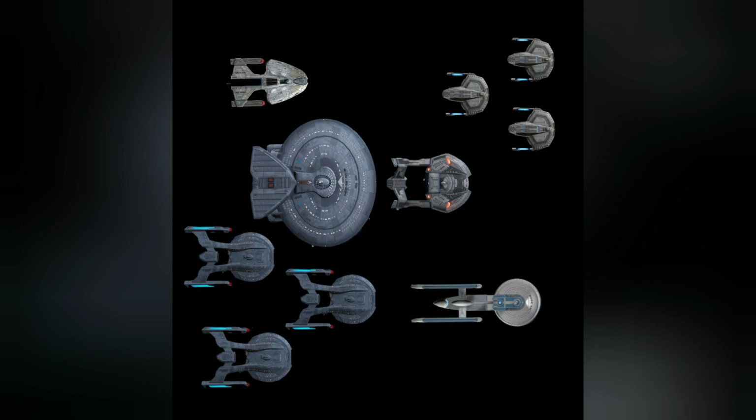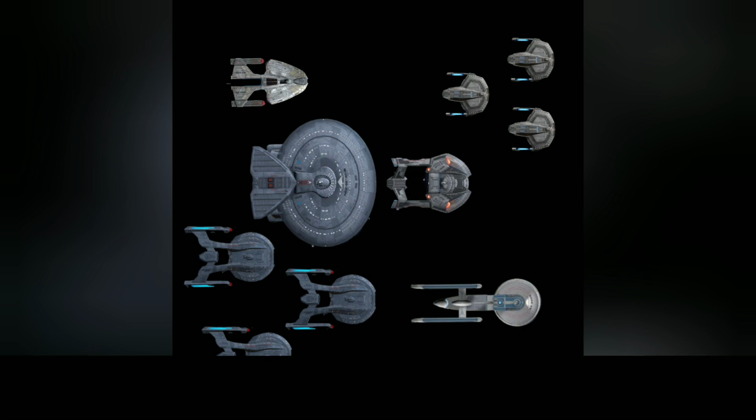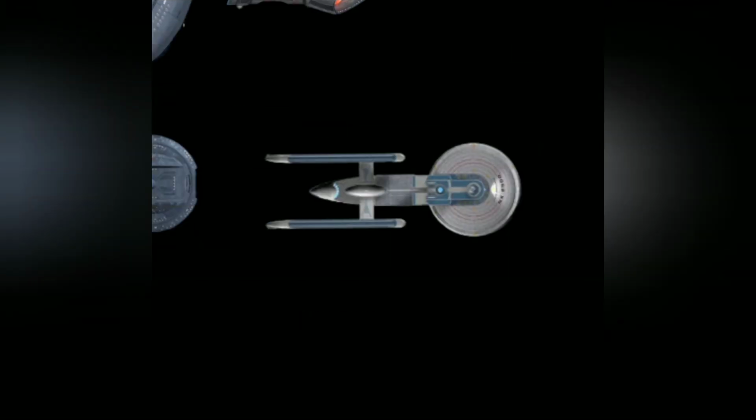And then you're probably wondering, why on earth do you see an Excelsior class starship in my new fleet? I will explain that, but you'll have to wait till the end, because this is the most shocking one.